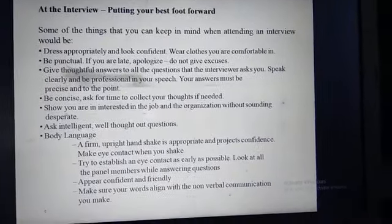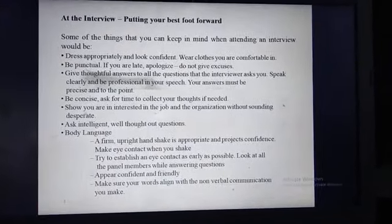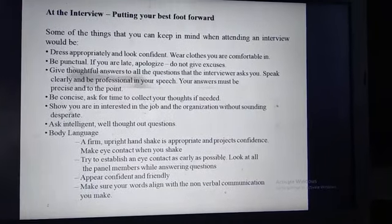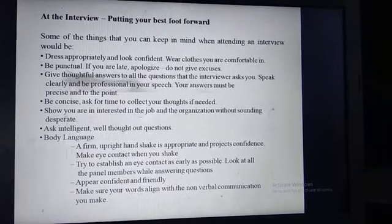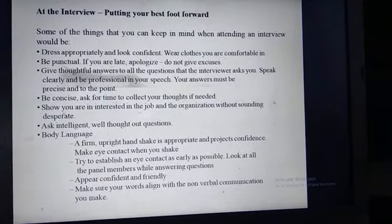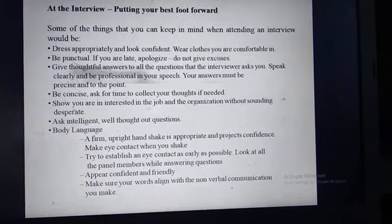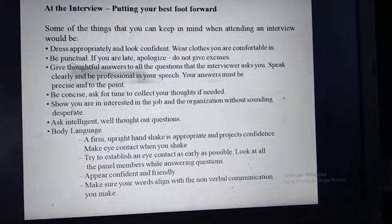Then next, when you are putting your best foot forward, there are some things you can keep in mind when attending an interview. First is the dress sense. Dress appropriately and look confident. Wear clothes you are comfortable in. Be punctual, and if you are late, apologize. Do not give excuses for being late. Give thoughtful answers to all the questions that the interviewer asks you. Speak clearly and be professional in your speech. Your answer must be precise and to the point.